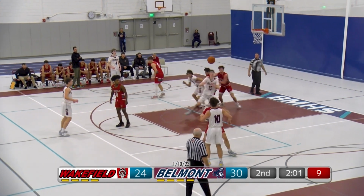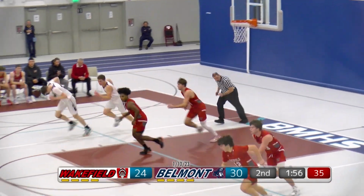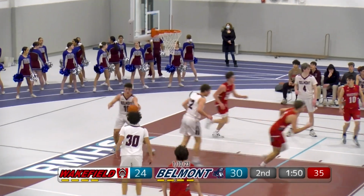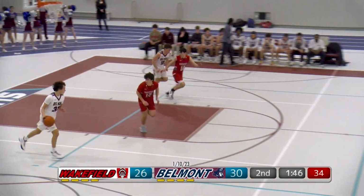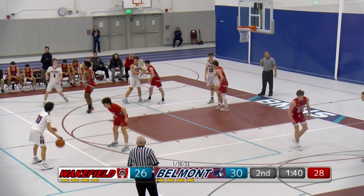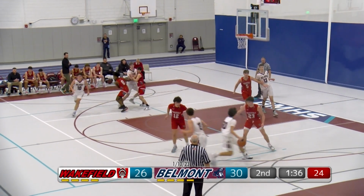Doing a good job moving it around. Gabriel Meyer-Heron puts it up, doesn't quite fall. And number 5, John Porter's there to get the rebound. That's number 23, Mike Wilkinson. He's been excellent tonight on those drives into the backcourt, or into the forward court, I should say. Belmont looking to respond here quickly.